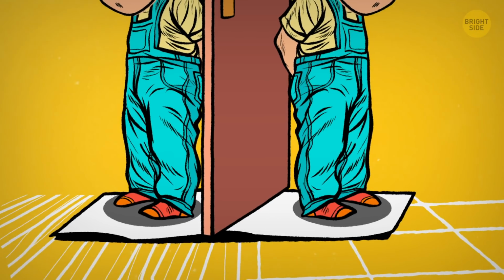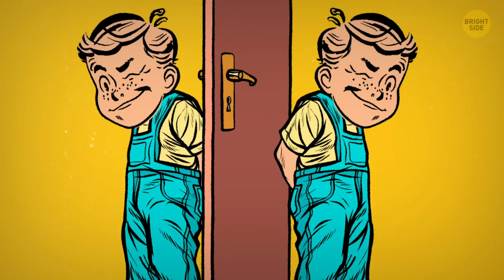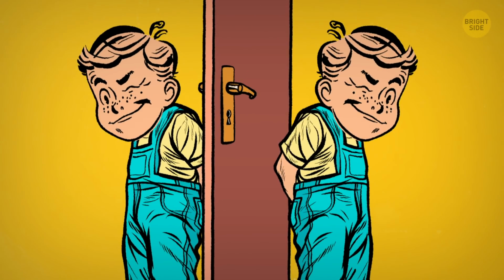The woman slipped the paper under a closed door and made Sam stand on one side and John on the other.